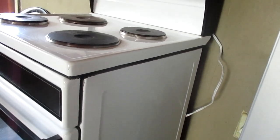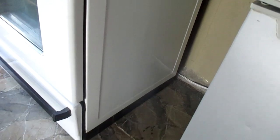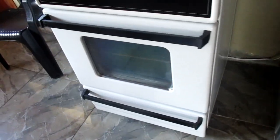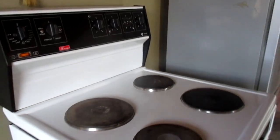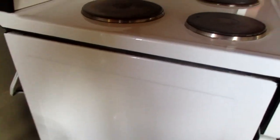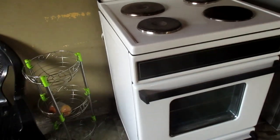There it is. My boyfriend's mother decided one day on a Saturday to just give it a really good clean, and it looks so much better. As you can see, it's really nice. It's a really nice stove. I'm not sure why they just kept it in the storage area. So yeah, like I said, we use this only when we don't have gas. Until we refill our gas, we use this one.